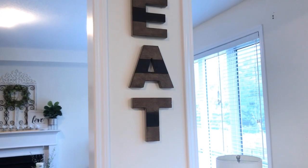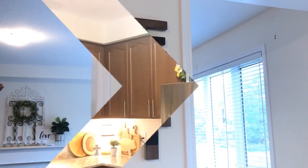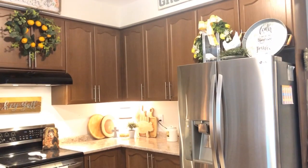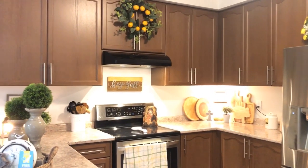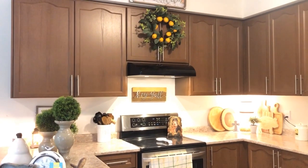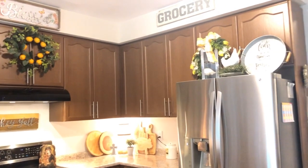Now, I had this from my old house, and I had it in my old kitchen. So now I'm going to turn it on, guys. Okay, and here's the other view of the cabinets. I'll just show you that. I'll pan around, show you that real quick, and then I'll explain to you what I did.